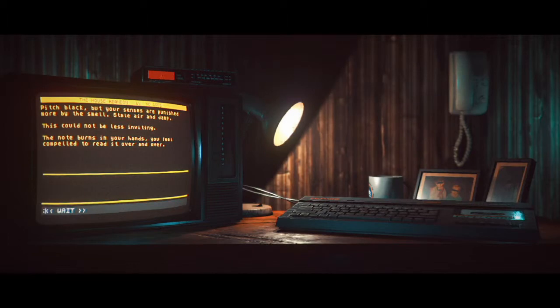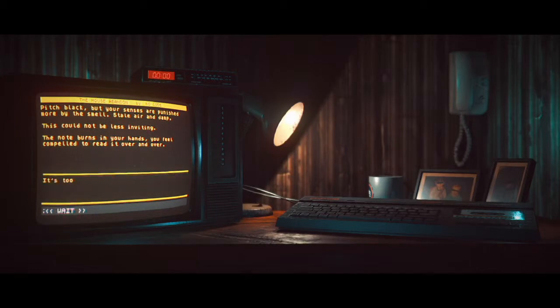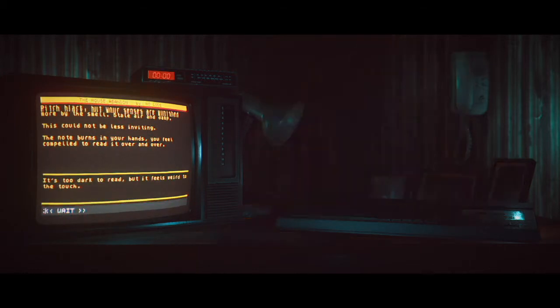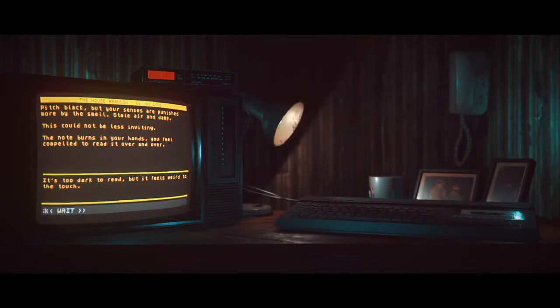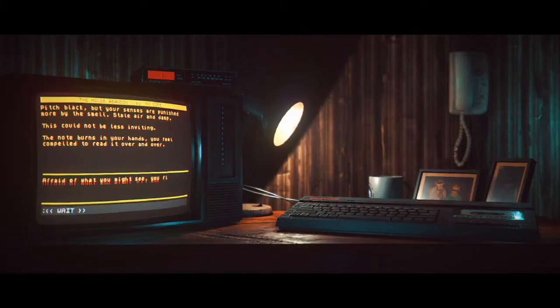The note burns in your hand. I'm not sure I want to read it. Read note. Too dark. It feels weird. Oh god, it's gonna be made of skin or something, isn't it? Oh, let's try that light switch. Use switch. Is it still there? There we go. Okay.